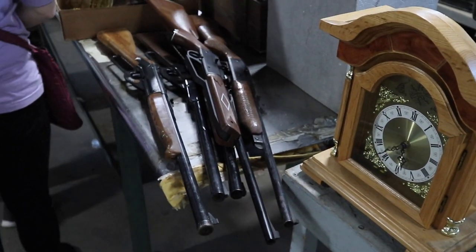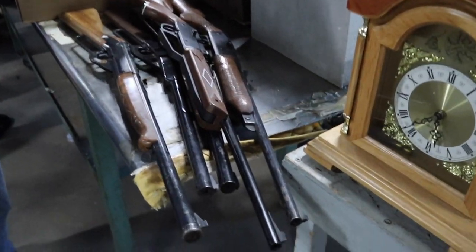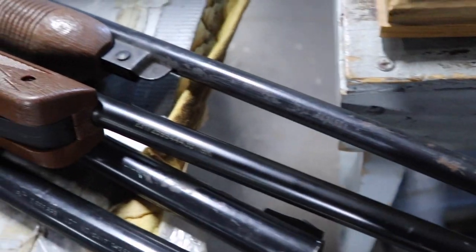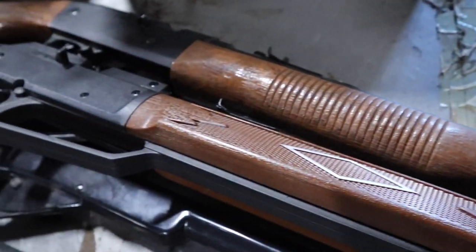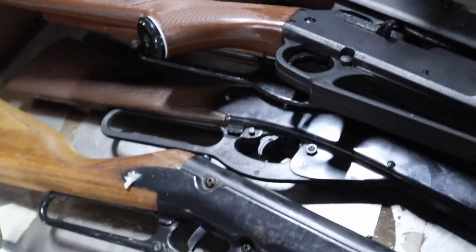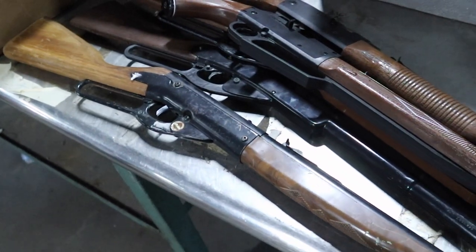Several BB rifles. These are all in better shape than the ones I've got, so depending on the prices, I might be interested. It's nice when they're really clean, like this one here, but this one also has a plastic stock, as does that one, and people prefer the wood stock, so this one's the older one of the group, the Daisy at the bottom there.